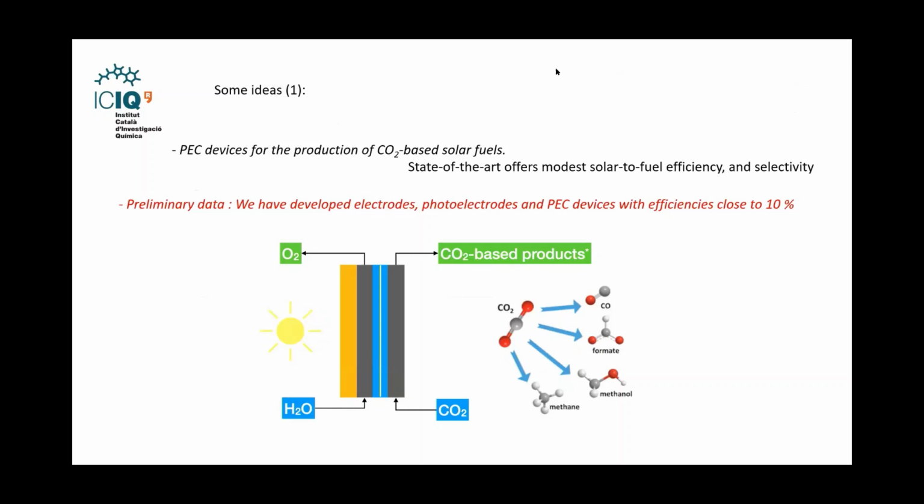Of course, one of the things we are really interested in is photoelectrochemical devices for the production of solar fuels based on CO2. In this case, one of the challenges is essentially the selectivity and efficiency towards the desired product. We have recently developed PEC devices with high efficiency in CO2 transformations, and we look forward to improving in that area, although we also have quite some experience in the OER, oxygen evolution reaction, and also photovoltaics integration.